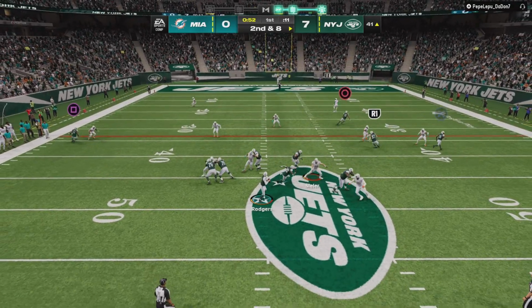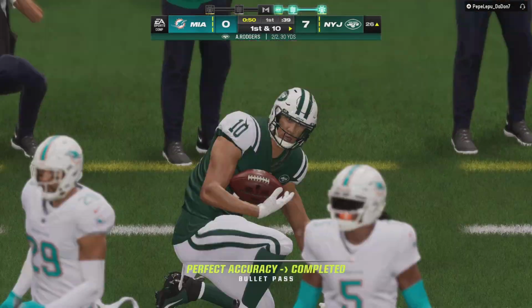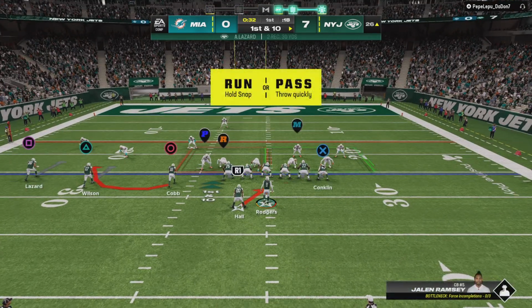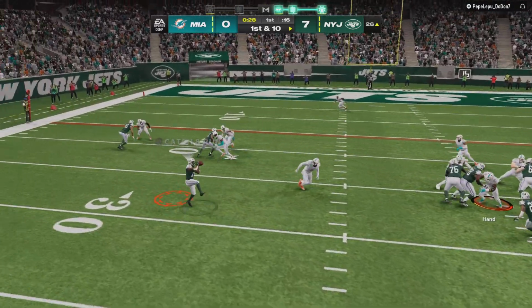Throwing is Rodgers. Got a man, that's Lazard. And he is out of bounds, but not before he's inside the 30. Final 30 seconds of this first quarter, and it's been a quarter dominated by the guys with the football.